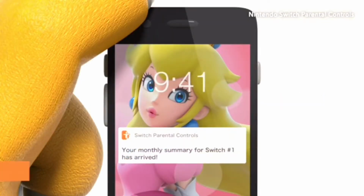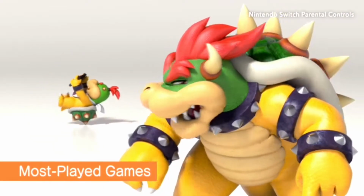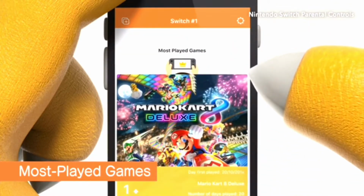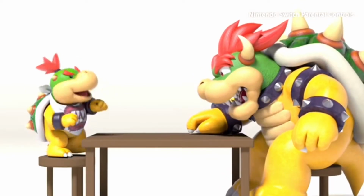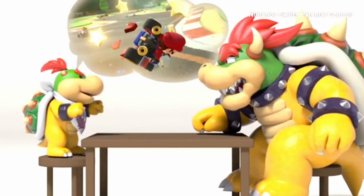You'll get a report showing how much time your child spent playing which games. So there's no need to peek over any shoulders. Knowing what kind of games your child likes to play can make it easier for you to talk to them.